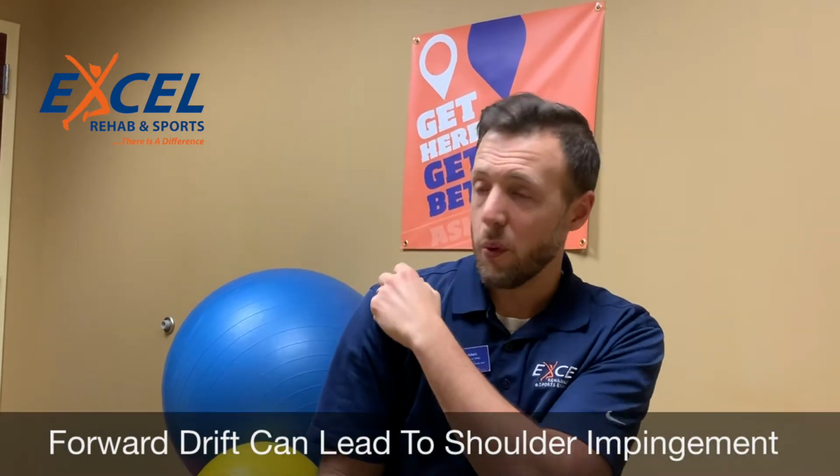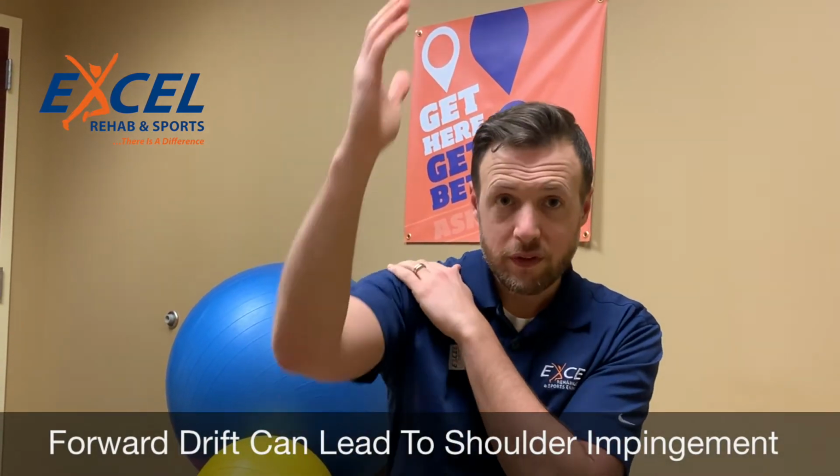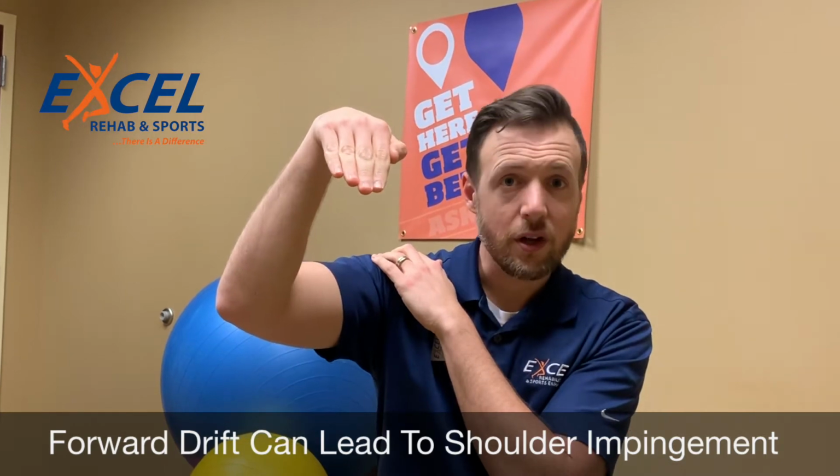As this happens, the shoulder blade is going to start to tilt forward. And there's a bone on top of the shoulder blade, part of the scapula, it's called the acromion. As it tilts forward, it's going to kind of point down into the shoulder joint. That poor posturing of that bone, the scapula, as you go to raise your arm, there's not a lot of room now because that acromion has tilted forward and it's going to cause impingement.